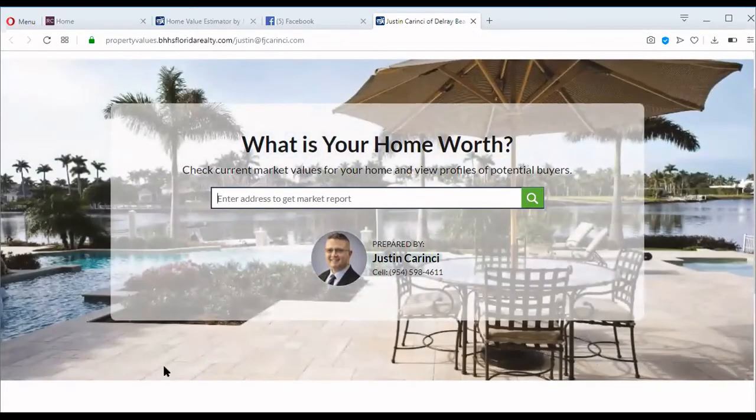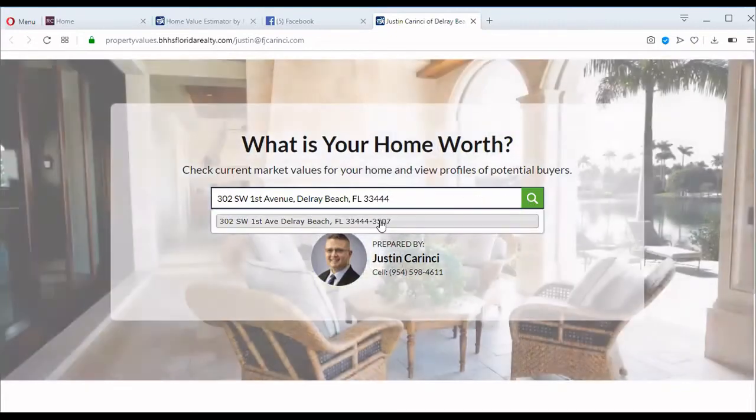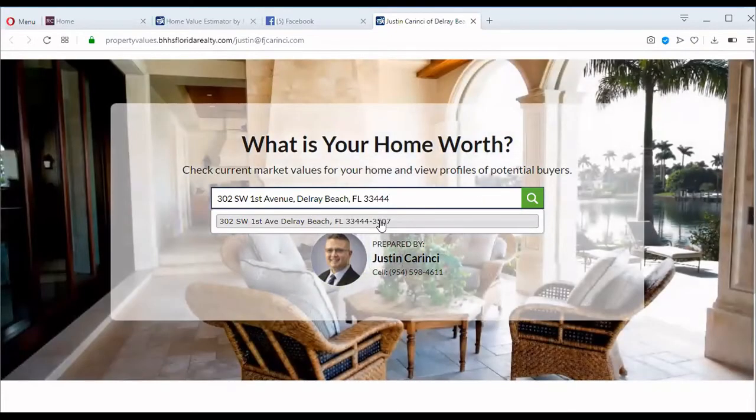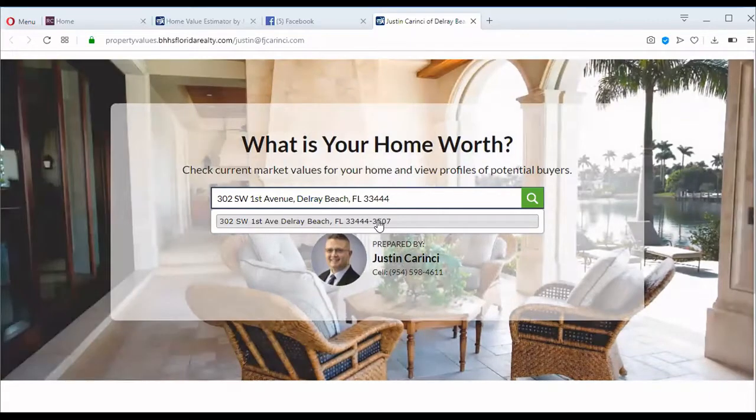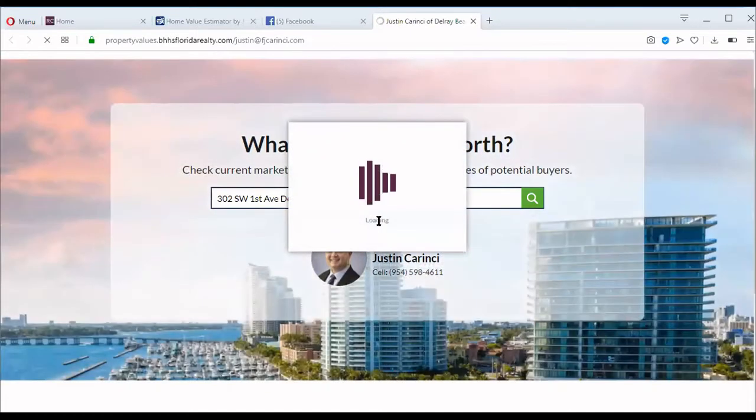Oh, look at that. All I have to do is enter my home address. Well, let's get my home address from somewhere. I happen to have it saved right here. And I am going to enter my home address. Let's see what happens. Oh, look at that. The system already recognized my address, probably validating the address with a tax system, so I cannot enter some made up information. All right, let's see what happens.